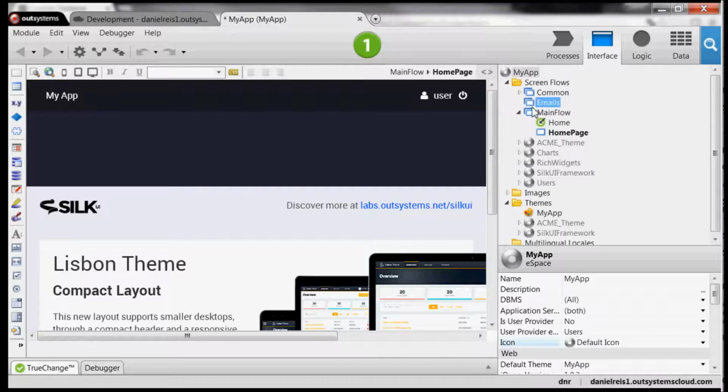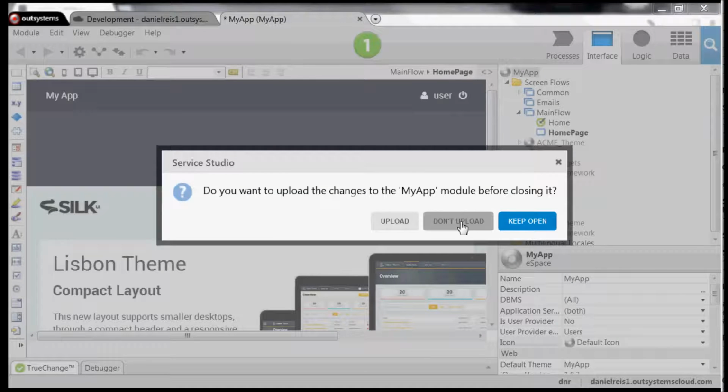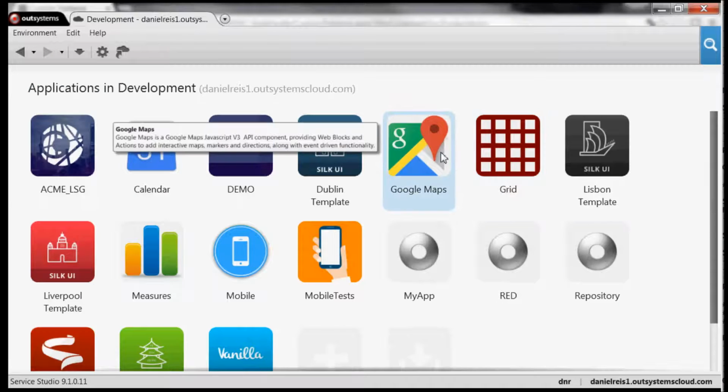As you can see, it is like a smart clone made by the platform, and it's based on the Acme template. So it's very important that your Acme template is always updated to the last version. So I'm not going to publish, it's not relevant for now, but this app should be your application that you want to build. Okay, going back again.